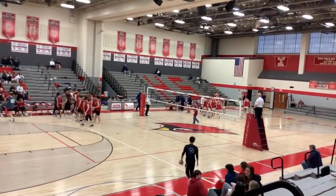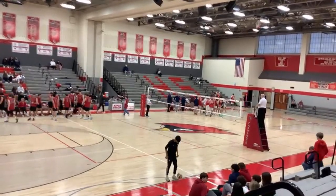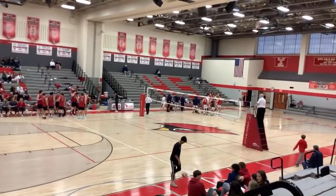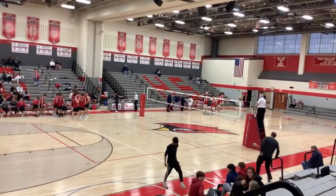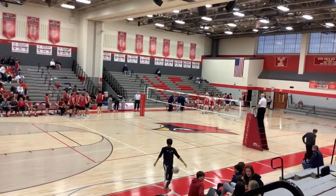Not that much closer. The score isn't that much different from the first set, actually. The first set was 25-17, which is pretty impressive because at the beginning, it was a really tight match up until about 18, so Upper Dublin went on a 6-1 run.